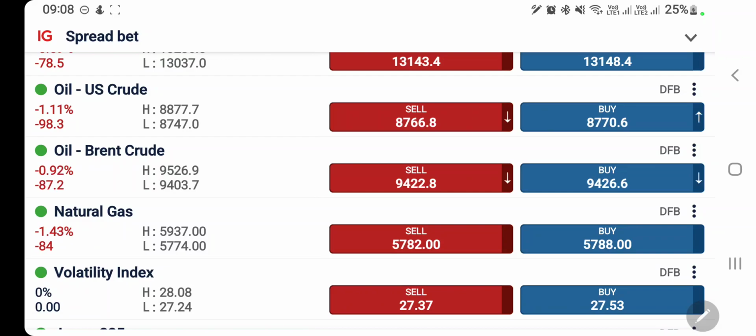Now, what can be expected today? Which position should you take and at what levels? We will see with the help of charts and indicators.